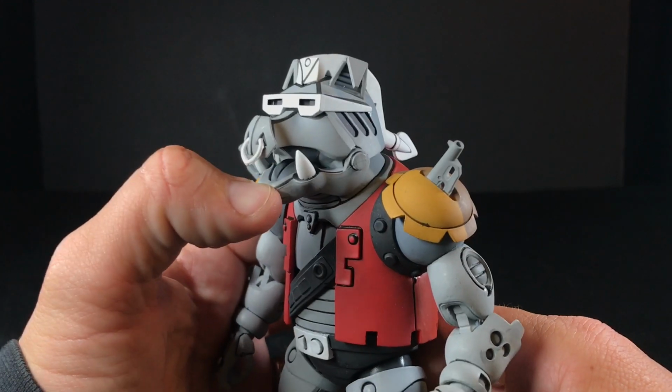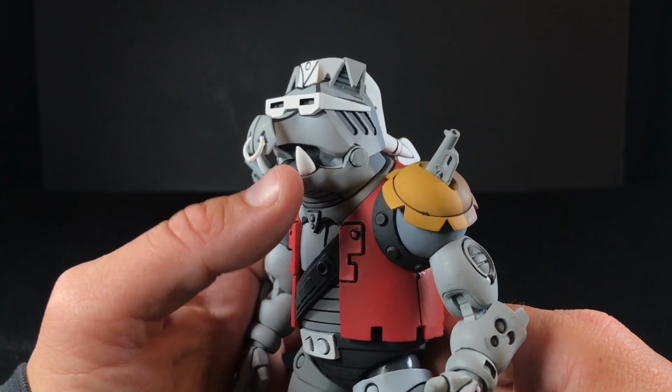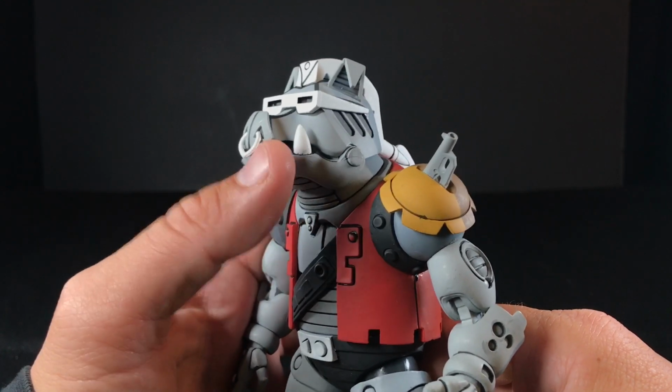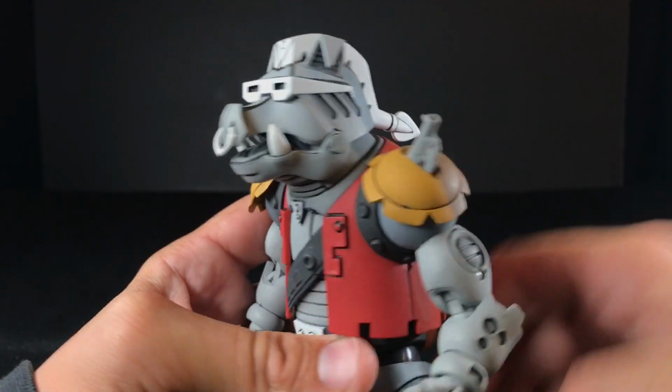So his mouth is articulated. It opens up and closes. My hinge does not work the best. The mouth kind of closes by itself, just a little bit, but not as bad as my Leatherhead action figure.